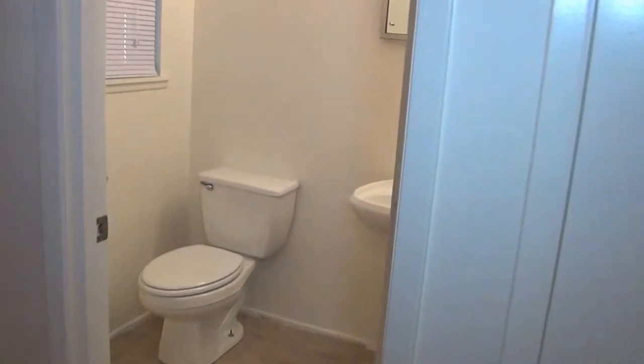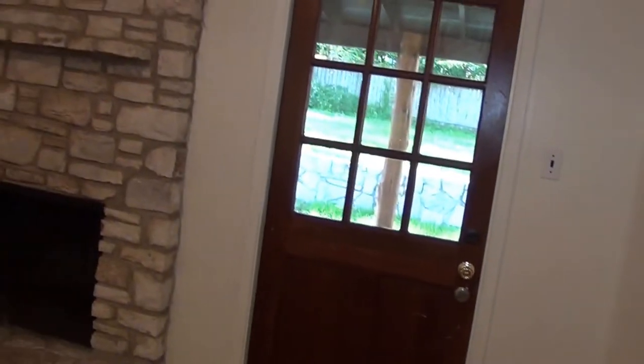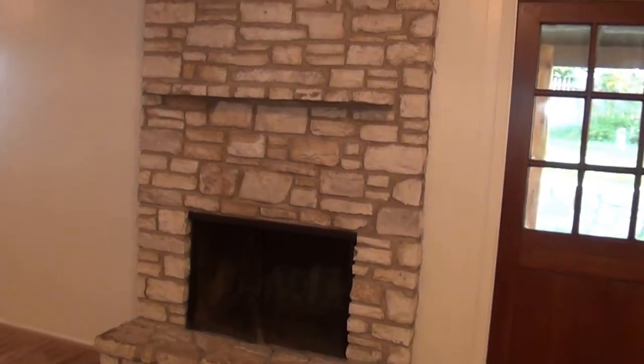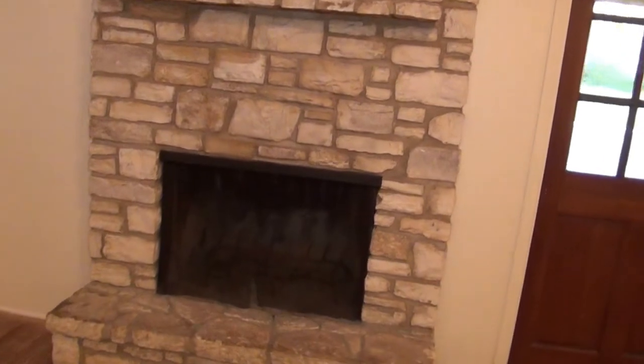Here is the half bath downstairs. That door goes out to the patio. There are two exits to the patio, and we'll take the other one through the utility room. Does have a fireplace.